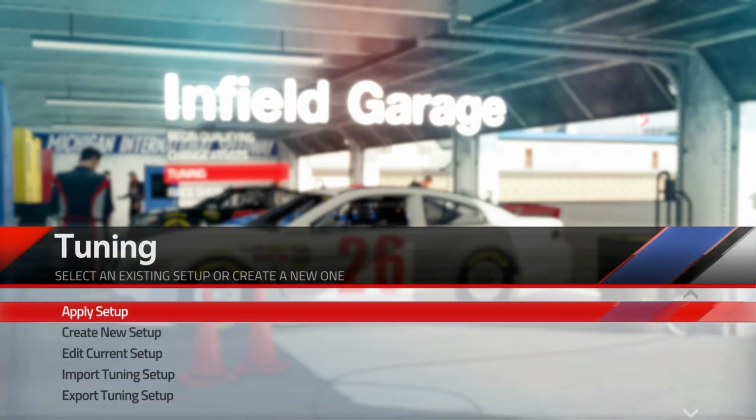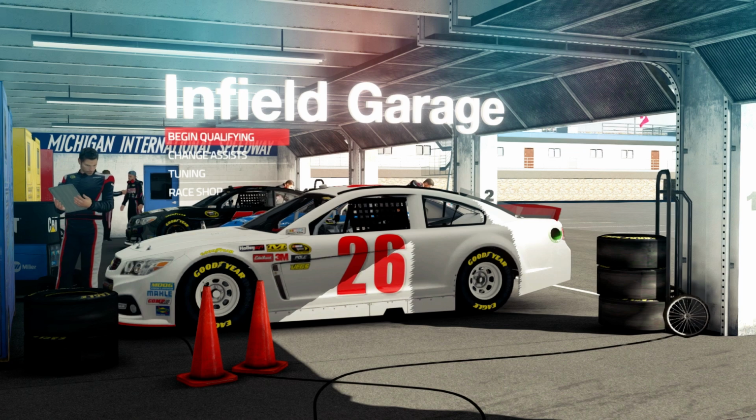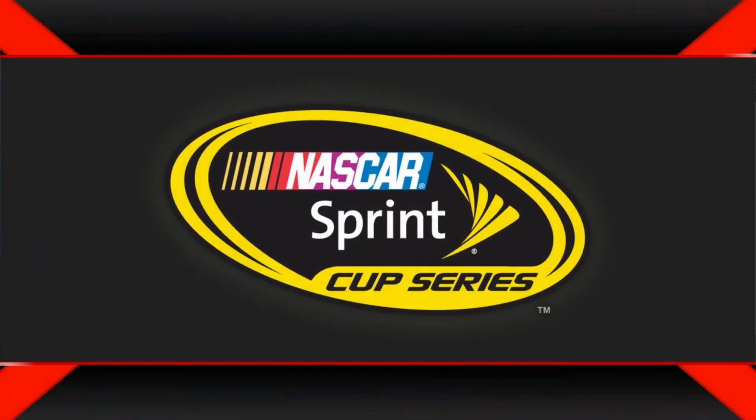The only thing I don't like is the nose seems a little loose on me. Just kind of swims back and forth in the center of the wheel. It might be the wheel lock. Didn't adjust too much with that. But let's get out there and qualify and see what happens.